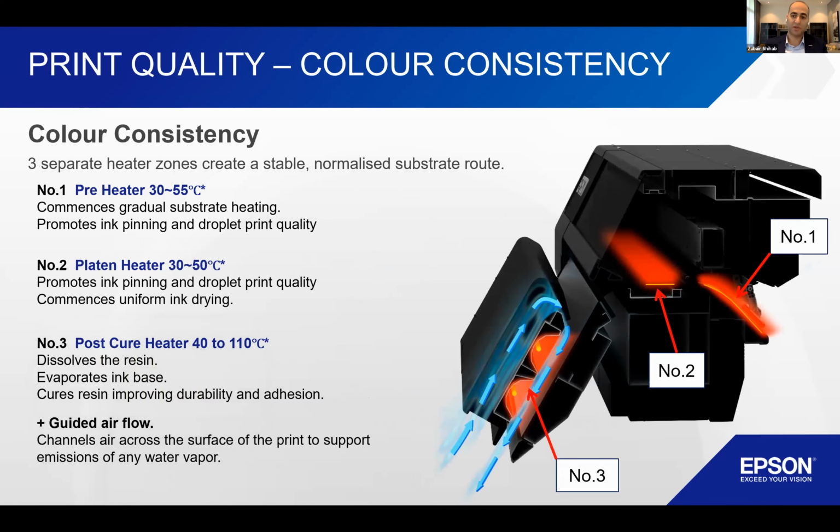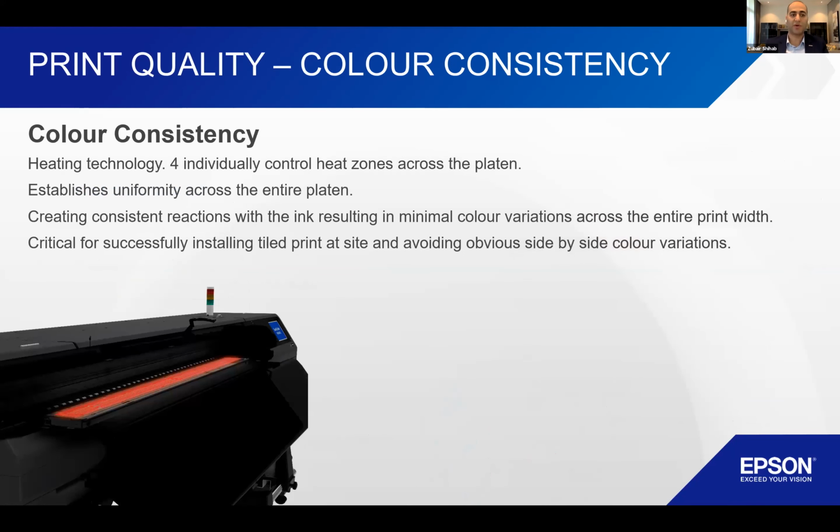These are the three heaters that we mentioned, like heater number one, heater number two. So we have a preheating to prepare the media, a platen heater while you're printing, and then the post-cure heater to dry it. And in addition to that, near heater number three, we have the guided airflow, which will help you to dry and remove all the air on it.